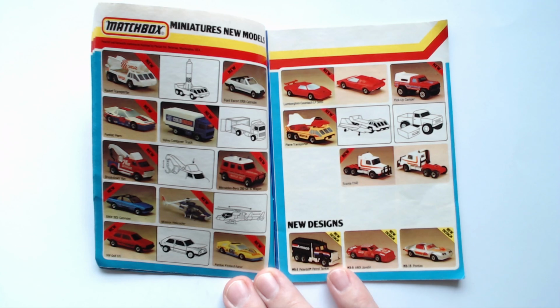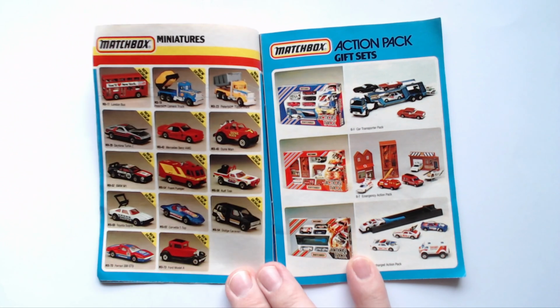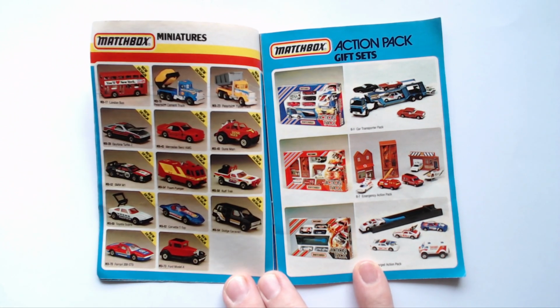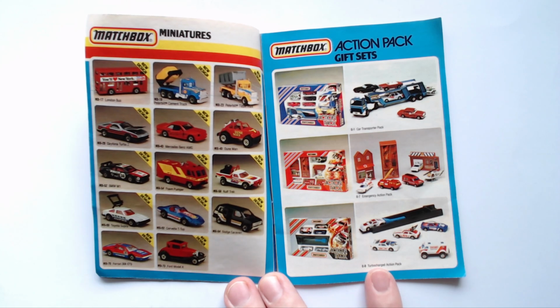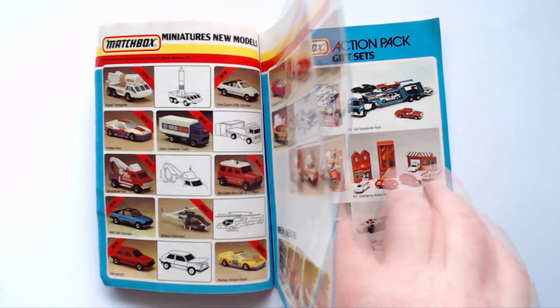But yeah, I hadn't twigged that would actually be in this catalogue. So it's quite funny that came together. That's the first time I've shown that on a video. That little toy. What else we got here? Various random bits and bobs. Action-packed gift sets. Don't remember having any of those.